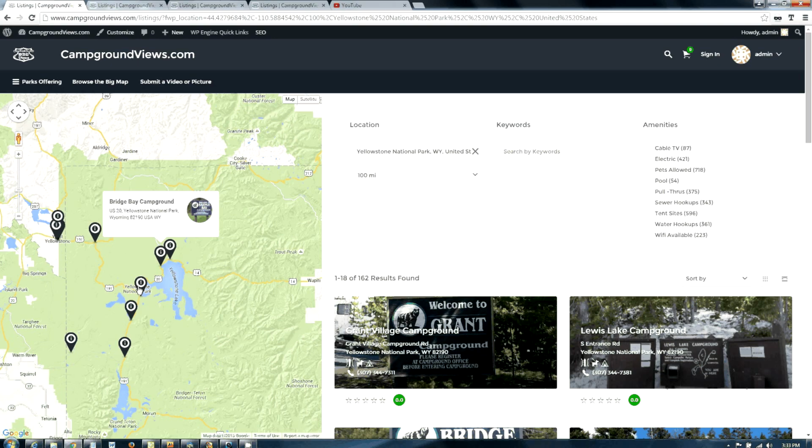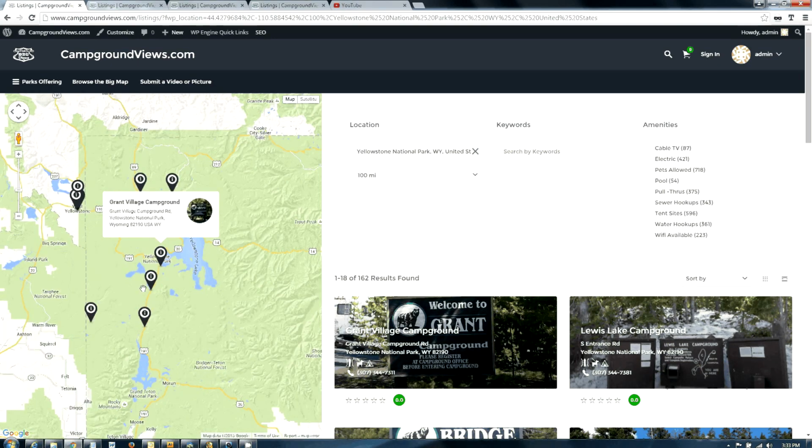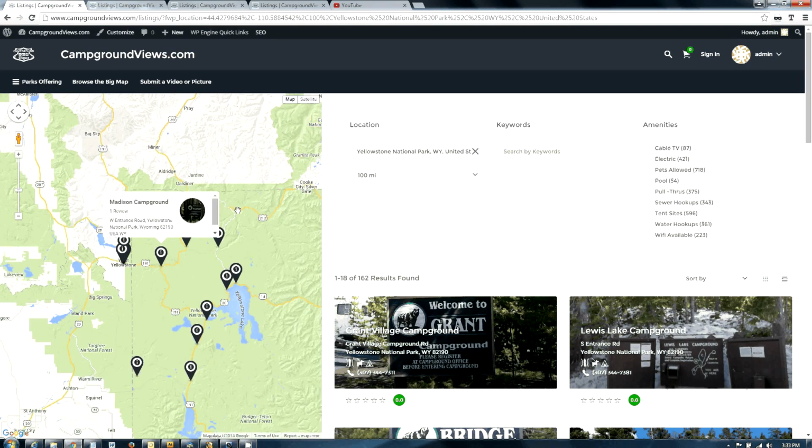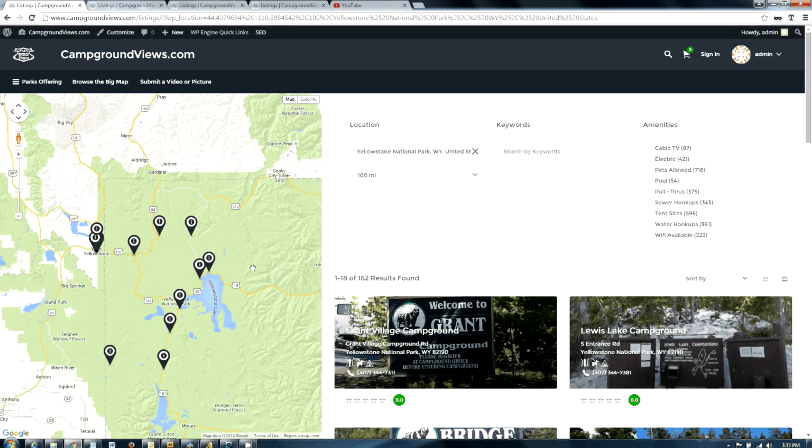There's also Bridge Bay, which is tent and RV. Grant Village, tent and RV. Lewis Lake, tent and RV. Madison, same thing. Most of the ones outside of Fishing Bridge tend to cater towards smaller RVs and tent and truck campers. If you fit into that realm, then these are great options for you.